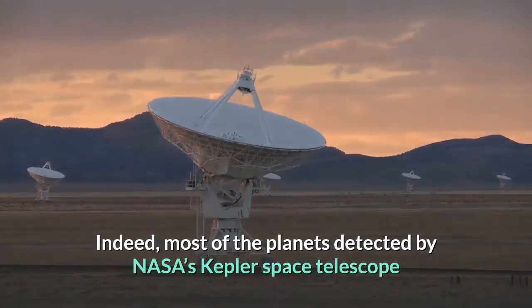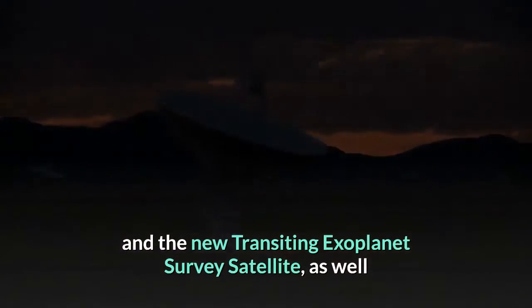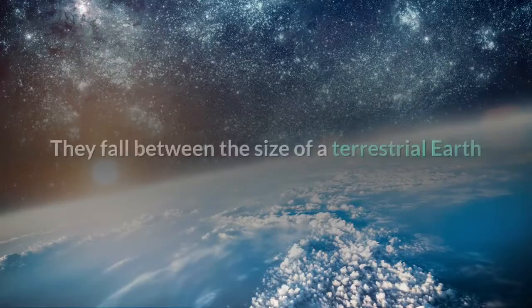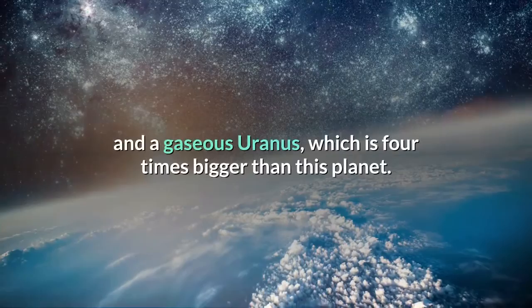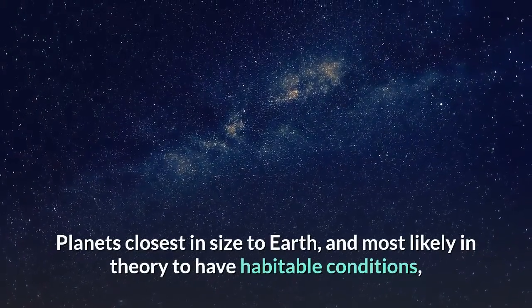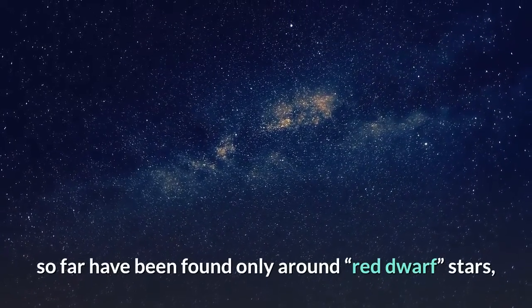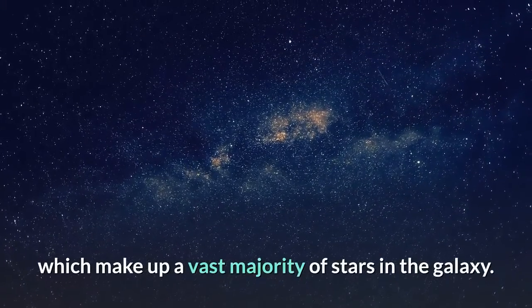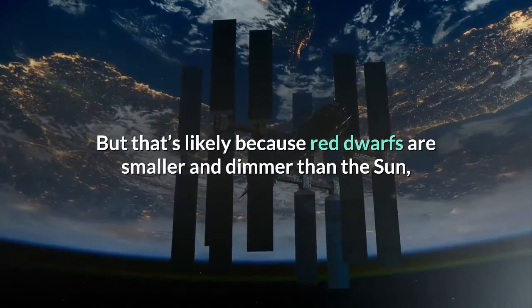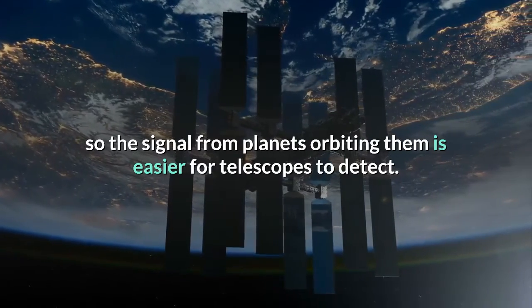Indeed, most of the planets detected by NASA's Kepler Space Telescope and the new Transiting Exoplanet Survey satellite, as well as ground-based observations, don't exist in our solar system. They fall between the size of a terrestrial Earth and a gaseous Uranus, which is 4 times bigger than this planet. Planets closest in size to Earth, and most likely in theory to have habitable conditions, so far have been found only around red dwarf stars, which make up a vast majority of stars in the galaxy. But that's likely because red dwarfs are smaller and dimmer than the Sun, so the signal from planets orbiting them is easier for telescopes to detect.